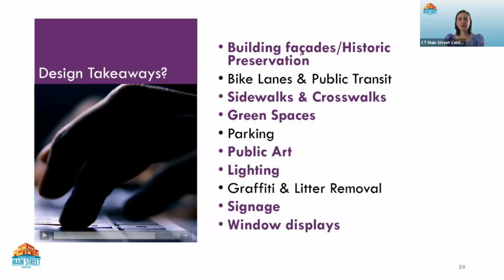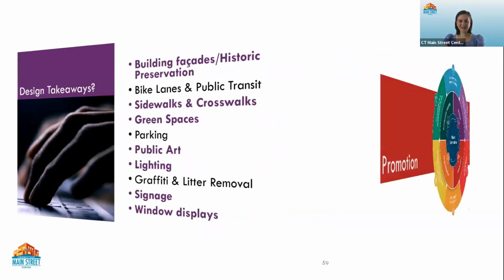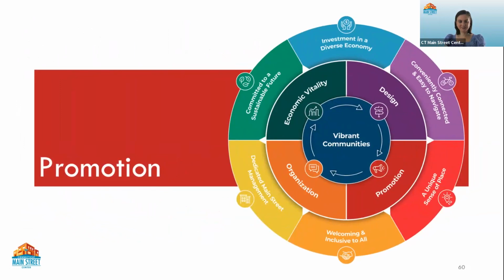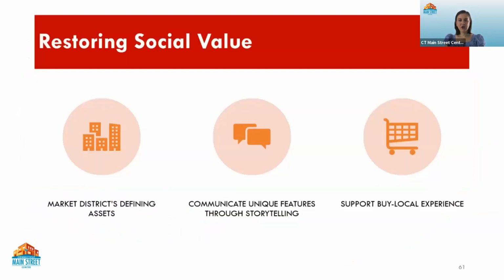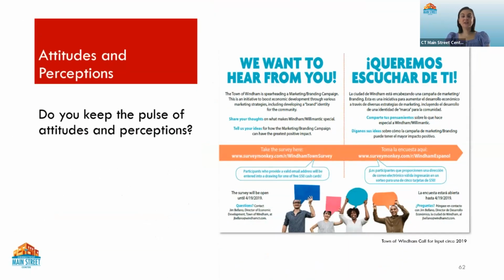Awesome. So as we go on to the last point in the 4 points, which is promotion. Promotion is about restoring social value. This begins with understanding the attitudes and perceptions people may have of us, and then creating programming that positions our downtown as a destination. So let's break that down. First, we start with attitudes and perceptions. Perception is reality.